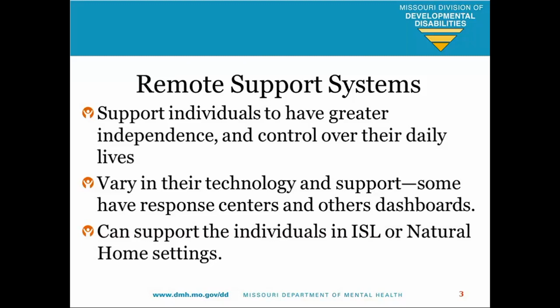The dashboard and custom alerts work the same. However, the respondent can be either paid or unpaid supports. Both systems also require a second responder who must be able to reach the individual's home within 20 minutes. This responder is typically a community support provider staff or a natural support. The systems can grow, adapt, and move with the individual. This service is not just limited to one ability level and can be highly customizable. It is available in any ISL or remote natural home setting, including those individuals who participate in the self-directed service program.